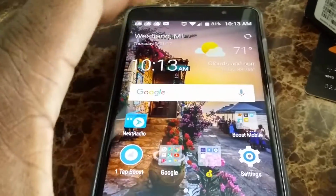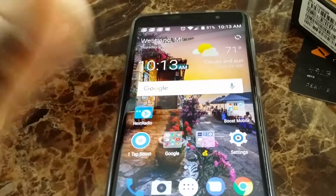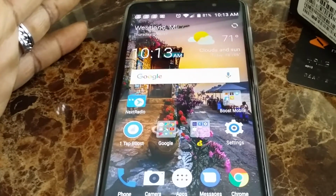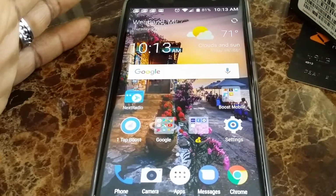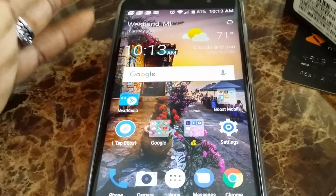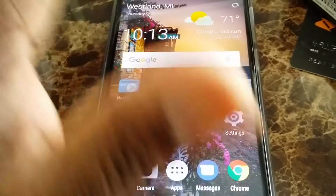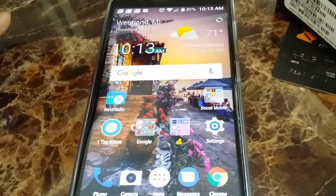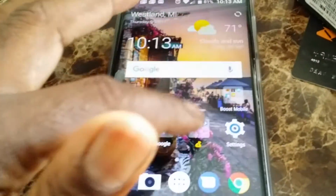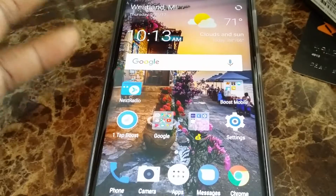Okay, this is the ZTE MAX. 6-inch display, hard to find on a budget phone. 1080 pixels in that 6-inch screen. Beautiful colors on that screen. Of course, my focus on this Note 3 is in and out, but this is a great display. Hard to find that for a 6-inch, for a $100 phone.